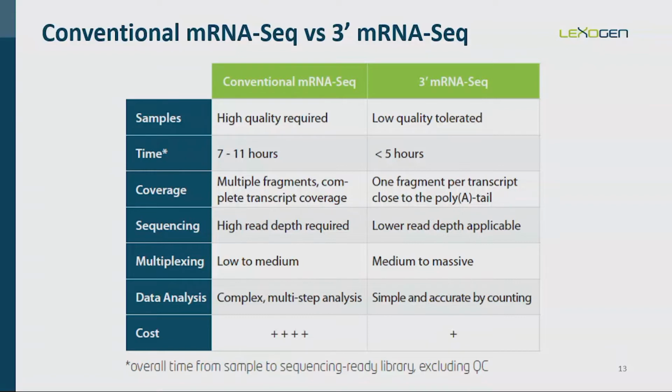So this table is showing more comparison between conventional and 3' mRNA sequencing. For sample types, high quality RNA is typically what's required for conventional mRNA sequencing, whereas with expression profiling, low quality samples, including very challenging samples such as FFPE samples, can be processed as well as high quality samples. For the time difference between the two methods, this can also be significant, with 3' mRNA sequencing typically not requiring a fragmentation step. For the rest of this table, I already covered it, so I won't repeat myself, but what I hope you can see are the major advantages of using a 3' mRNA-Seq method, which can save a significant amount of time and cost.